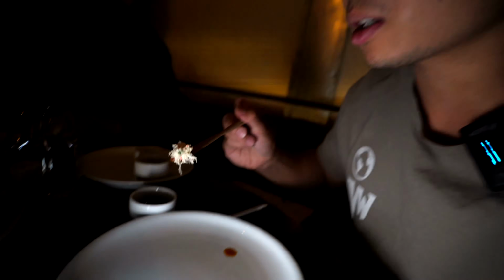All right, I'm gonna try some of this salmon sashimi right here. Gotta put some soy sauce in there. I actually really like the sushi here. Oh man, has a nice little sweet sauce on it. Oh, I think this is like sweet soya. Nice and fresh. The sushi here is on point. Let's try some of this yellowtail though. Nice and fresh.